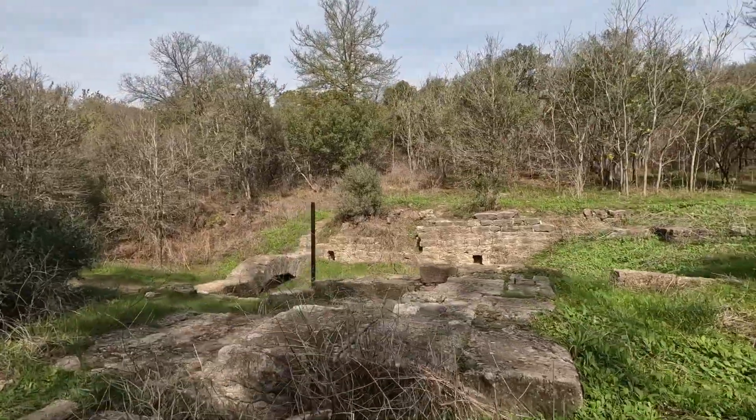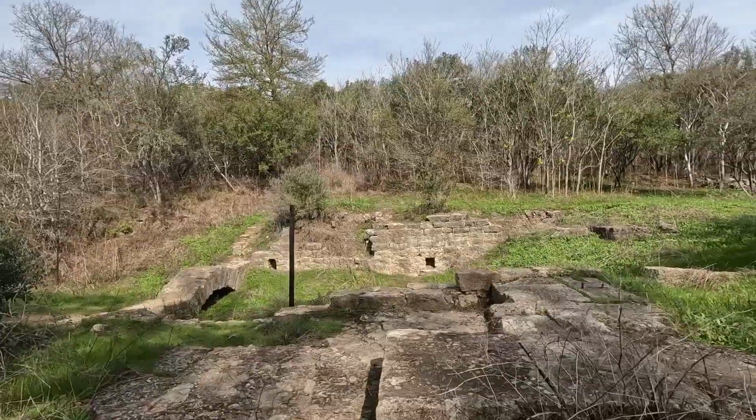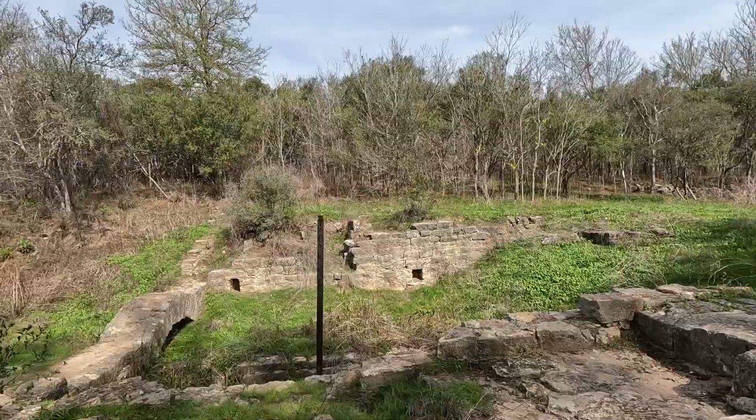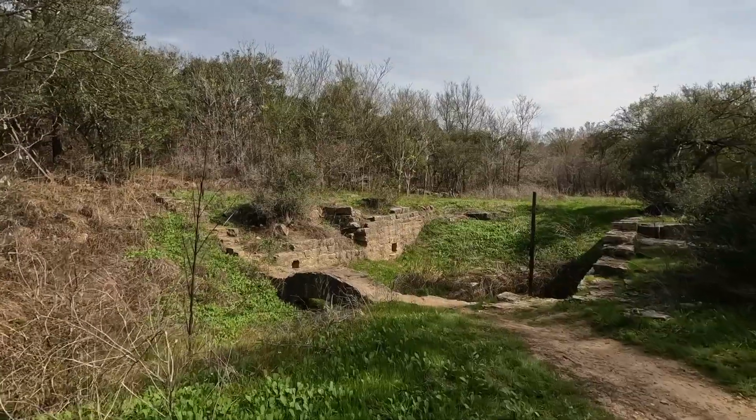Not far from the McKinney Homestead is the Gristmill. Built in 1892 and powered by Onion and Williamson Creeks, it was one of the first flour mills in the area.